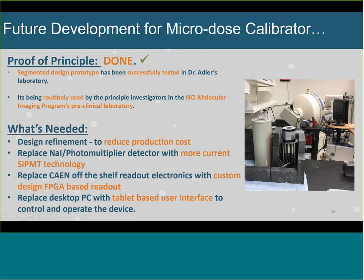Technology. All the rack of electronics, the VME rack of electronics, you want to replace that with some custom FPGA-based readout electronics and replace the desktop with a tablet. That would make a nice standalone tabletop device that would work well alongside the dose calibrator. And so that's what I see as the future.